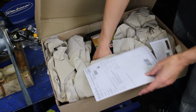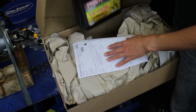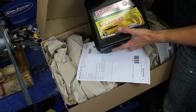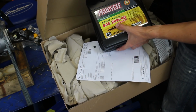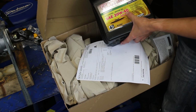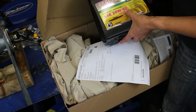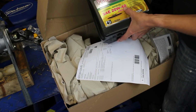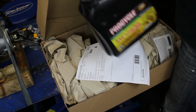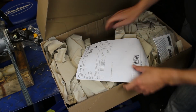Now, of course, new oil. This is also something that was really a discussion. Which type of oil should I use? I use the recommended 20W40. Why? Because if you have too thin of oil, that also could cause some trouble. So I just went for the original oil, and new oil will go in there.